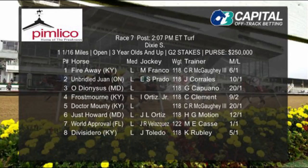Underneath, for my long shot play, Just Howard, the horse you have in your mix as well. I think this horse is quite intriguing off of a long layoff. Had put together a nice 4-race winning streak and then tailed off a little bit in 2017 off that layoff. I think this horse is going to be ready to go and is going to be my long shot play in here. So I went 1, 7, 4, and 6 in the 7th, the Grade 2 Dixie.